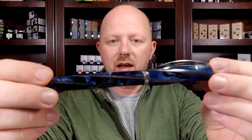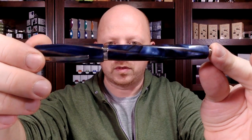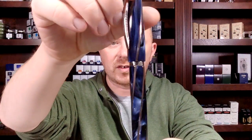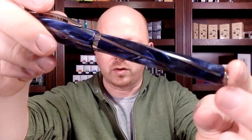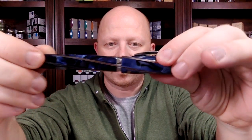All right, well, speaking of Visconti, this is another pen. It's made many appearances here on the channel. It is the lovely Visconti Divina Elegance Blue. So I just love the Divina line. I love this 5-sided swirly pattern. It's really beautiful, the silver inlaid spirals there and how everything lines up, and the safety hook latch system for the cap.